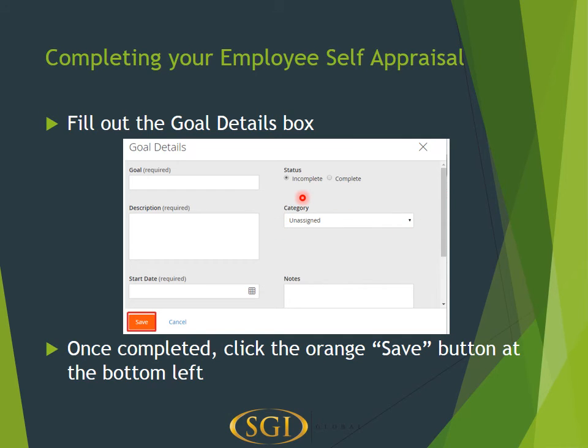What we're also asking you to take a look at before you save is category. In the category section, there are 2 options. A goal can be a job specific type goal, or it can be a goal for professional development. So if one of your goals is to attend a training class to learn a new skill for your development, then you would highlight professional development. If it's a goal that is directly related to your position and your job, then you would highlight job specific. If you can assign it one of those two categories, that would be more helpful for your manager when they're reviewing this part of your review.